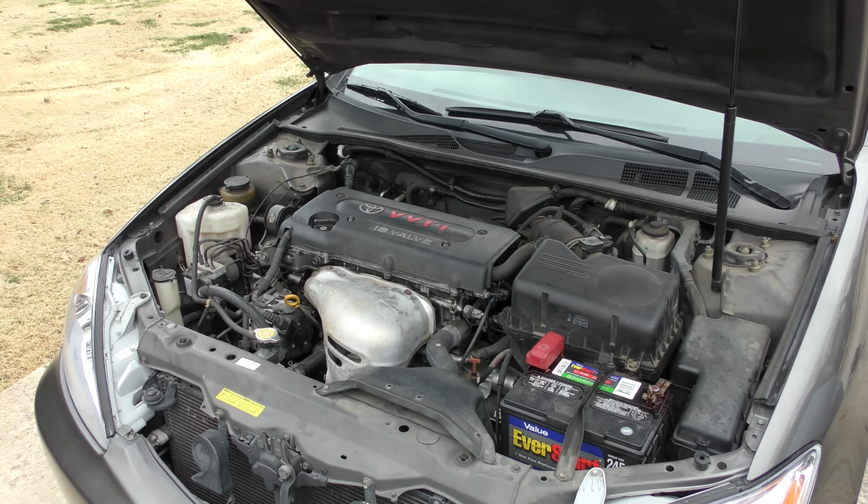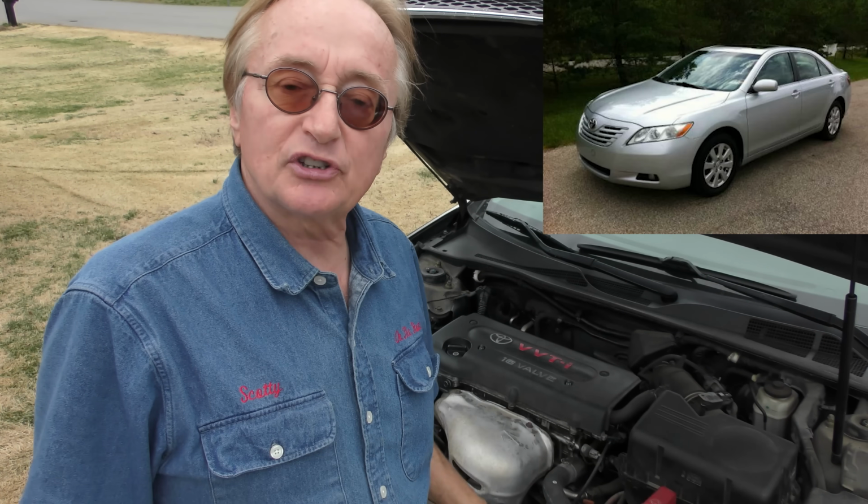Under the hood is a 4-cylinder engine. Now, a lot of people are gonna say, it's a Camry, it's a 2.4 liter. They all burn oil. Well, they don't all burn oil. This is an older one. This is an 04. Now, if this was an 07 with this 2.4 liter engine, I guarantee it's going to be burning oil, especially with 200-something thousand miles on the thing, right? This one doesn't because it's an old one. What do they say? They don't make them like they used to? Well, that's the truth for these engines.